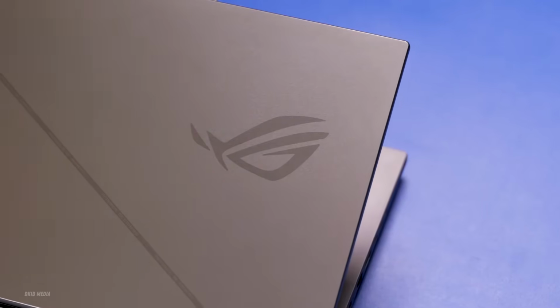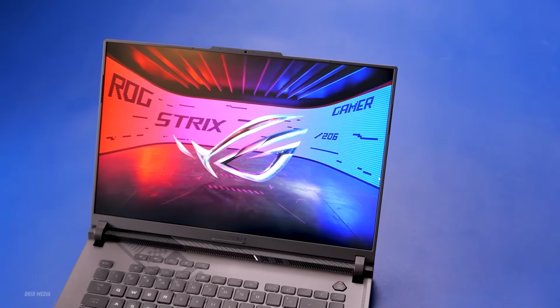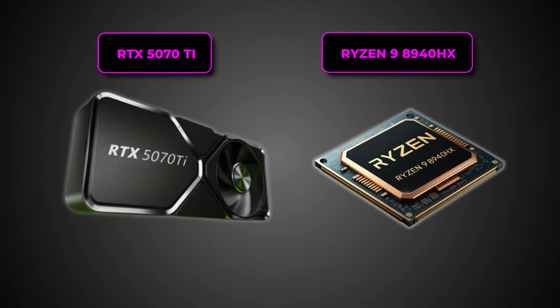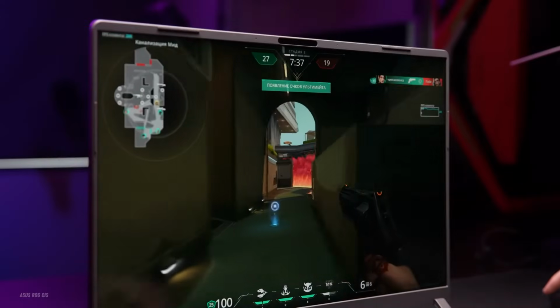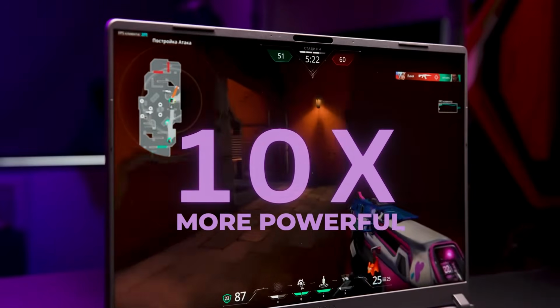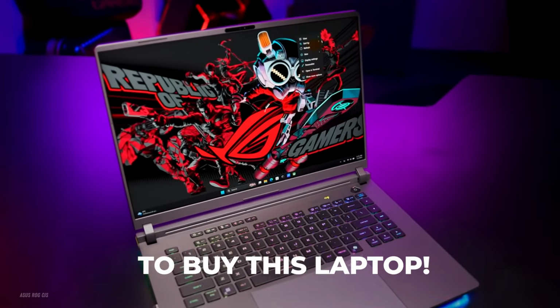I want to talk about performance first. Now, obviously the CPU and GPU are not weak at all. Again, it's a Ryzen 9 8940HX and an RTX 5070 Ti, and truth be told, this laptop is probably much more powerful than the laptop or desktop you're using right now. Maybe twice, maybe 5 times, maybe 10 times more powerful. If that's the case, now's probably the right time to future-proof and invest in a better gaming rig.